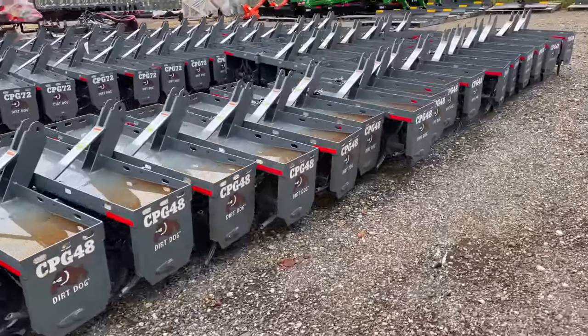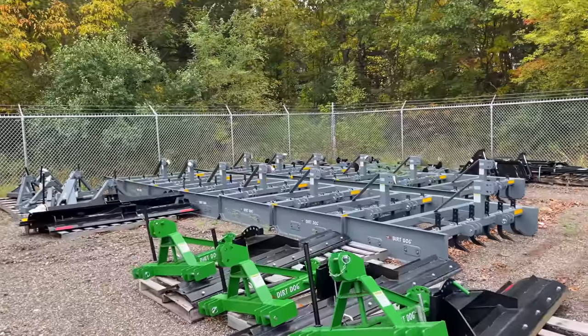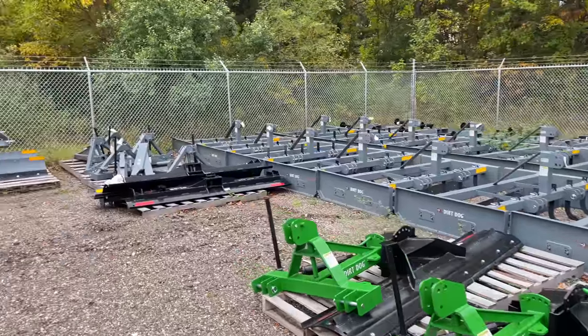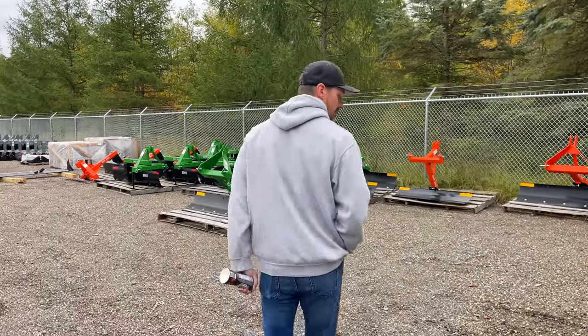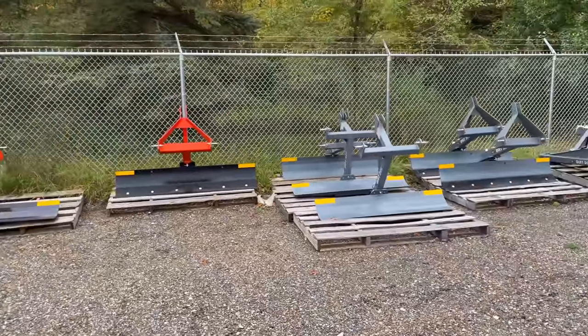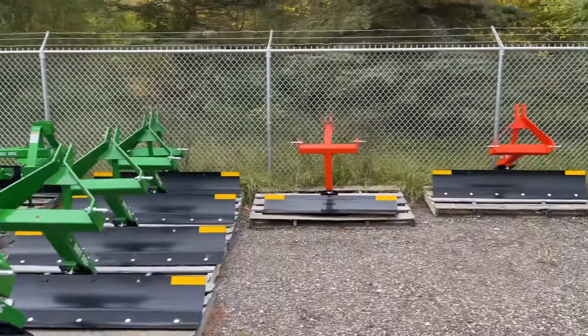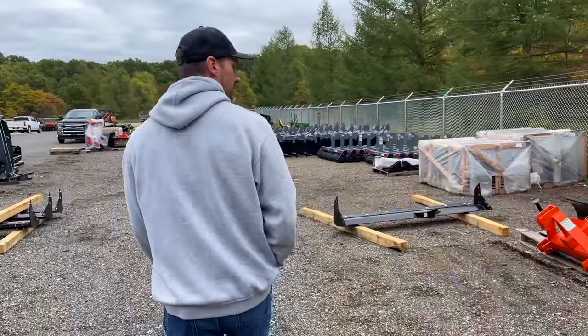Have a few land planes left. It was a good year for land planes. This year, 60 inch and 72 inch land planes were the big ticket, and we sold out of those way too early in the season. It's like the stock market for tractor attachments. You just have no idea what's actually gonna sell. It's all based on hunches and stuff.